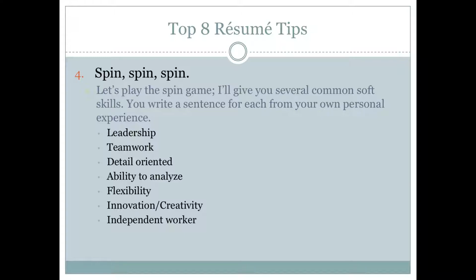Rule 4 is spin, spin, spin. So when I say spin, I mean rewrite bullet points to match the job you are applying for. Never try to use the same resume for multiple jobs. You must edit your resume depending on the job you're applying for. So as far as the spinning goes, this could mean changing the order of the bullets to put the most important bullet for one particular job first. And it also means changing out active verbs to mimic the language of the job ad.